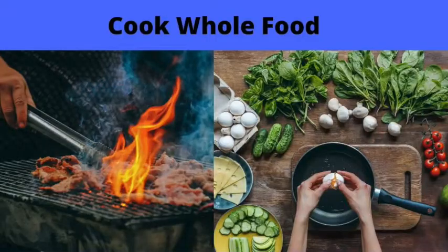Oh, and one last thing. Remember that we are cooking and eating real whole food. We are not eating out of boxes.